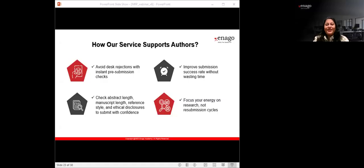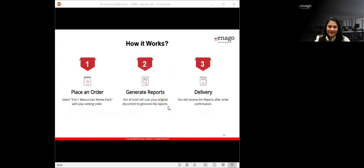So instead of navigating through formatting rules or guessing what the journal wants or imagining what you will receive, you can get comprehensive and credible checks and a manuscript that is ready for peer review. In short, I can say that we share your pre-submission stress so that your work gets the attention faster and the one that it truly deserves.